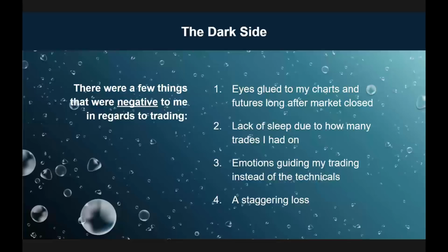I found myself having my eyes glued constantly to my charts and futures markets long after normal market hours were closed, right? I was looking at how Asia was opening, watching European markets. And of course, when you're up all night watching the futures market, watching the different markets around the world, that of course adds to the lack of sleep that you are getting.